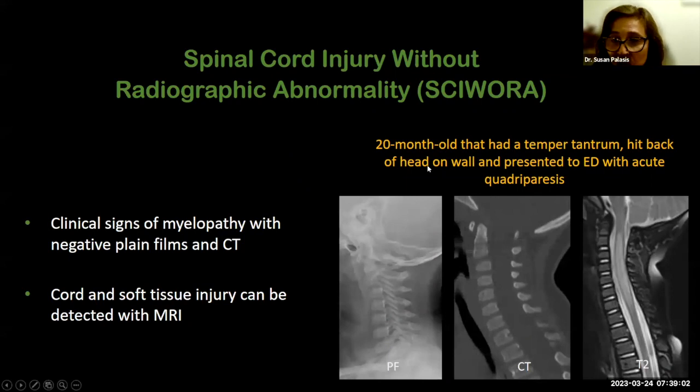So here's such a child, a 20-month-old, that had a temper tantrum and hit the back of the wall with their head and presented to the ED with acute quadriparesis. Normal x-rays, very abnormal MRI. You can see all this cord signal abnormality secondary to cord contusion and then subsequent ischemic injury as well.